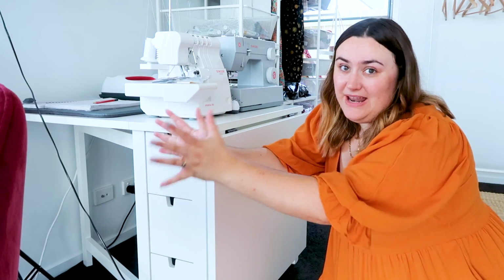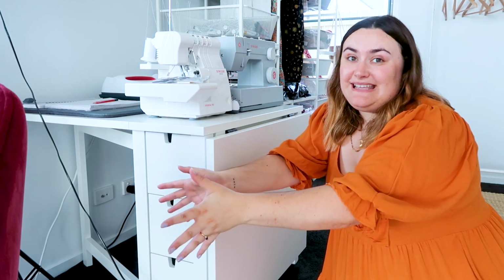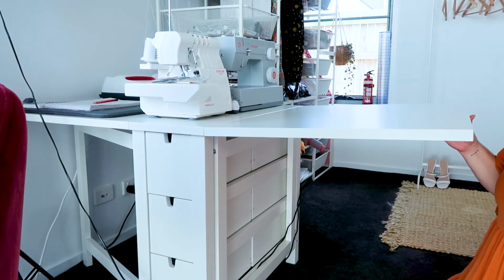So when I'm filming a video and I need that longer depth, because my camera normally sits about here, that's where it's always sat due to the lighting needing to be on my face when I film. So my camera sits here, and if the table was out, you would see just mostly white in the forefront of the footage. So that is where this little handy desk comes in.